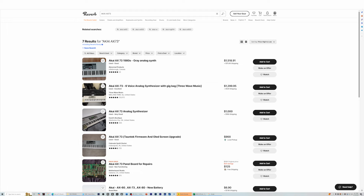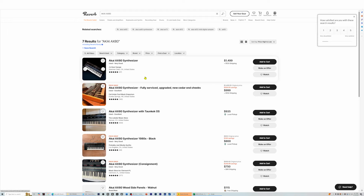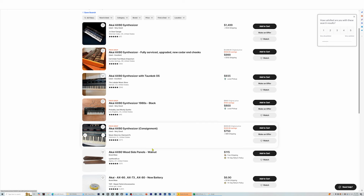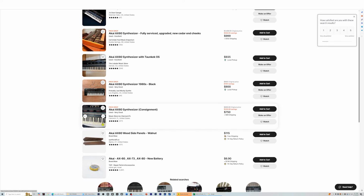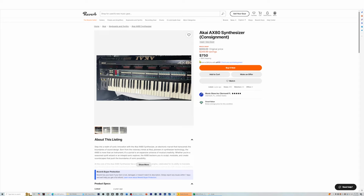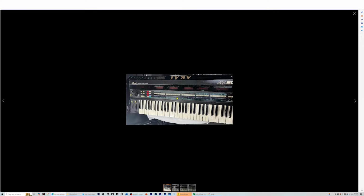But speaking of 2 oscillators and a sub, the Akai AX80, and I own one of these, and I bought one brand new years ago, and then I had to replace it after I sold it like an idiot. A good price on these is about $900, but looks like we've got a couple of choices that are less expensive. Here's one in Claremont, Florida. They're willing to ship. $99 is not unreasonable shipping on this, because this is one heavy 61-note keyboard.